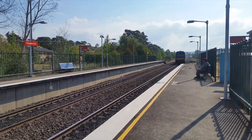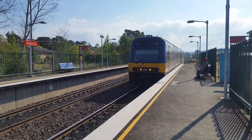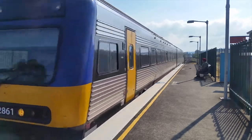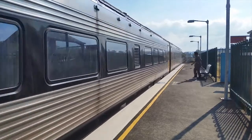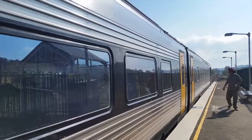Anyway, this is N11 again. This train will stop next at Menangle, followed by Menangle Park, MacArthur and Campbelltown.